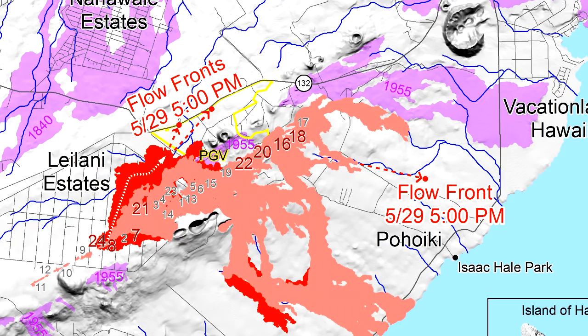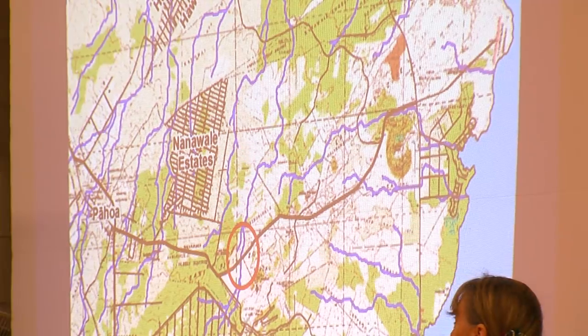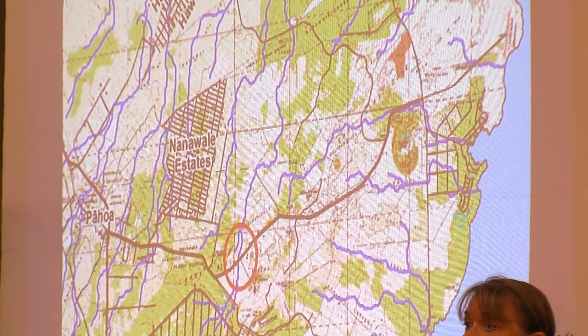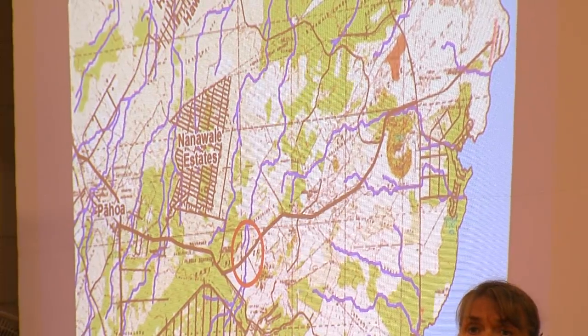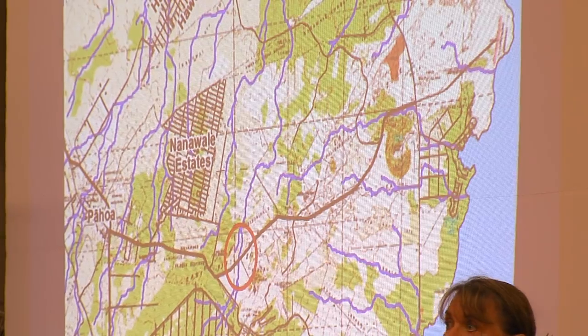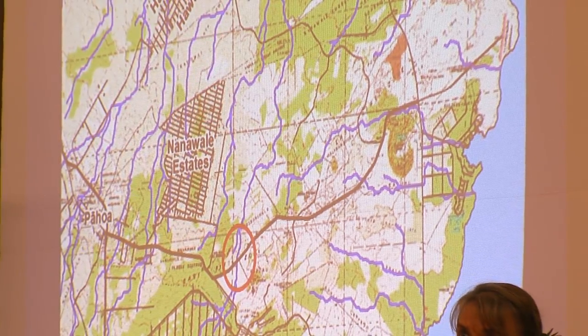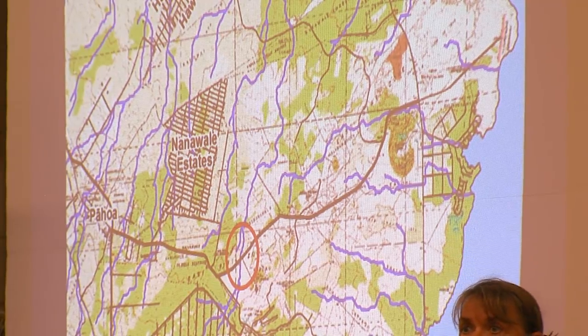And I put this larger scale map so that you could see the location of that lava flow right here across the highway, and where, if it keeps going and it follows the lowest point, then it could still follow that blue line for some unknown distance. It all depends on the vent conditions and how the history of the lava flow changes over time.